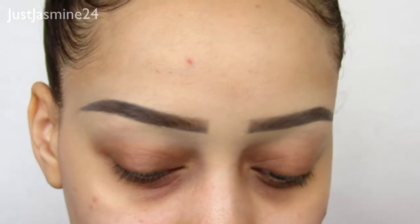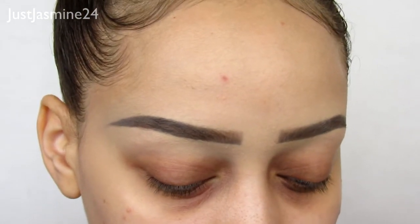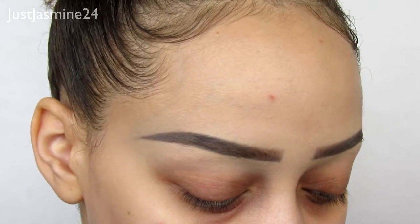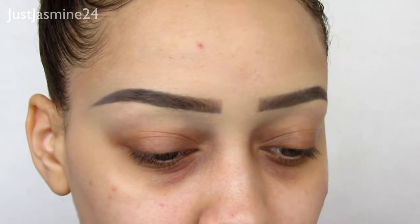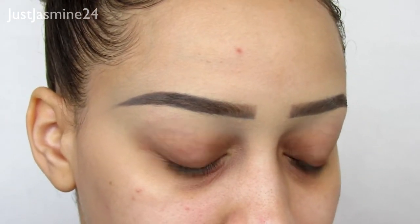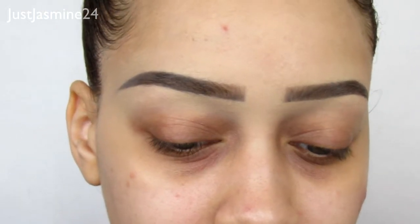So I'm going to show you guys how the palette looks, and this is their first palette. I really like it. There's a lot of warm tones in here, and there's like this white base that I've seen people use, and it looks really, really pigmented. And I heard that this base is going to be a lot better with applying the eyeshadows and everything.